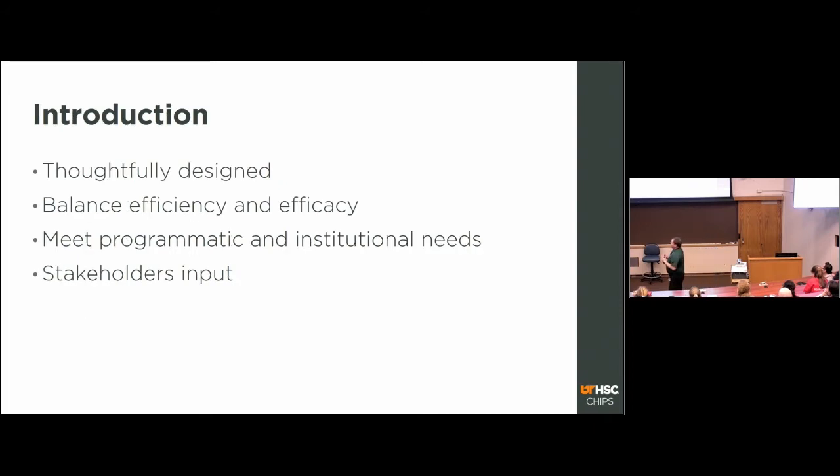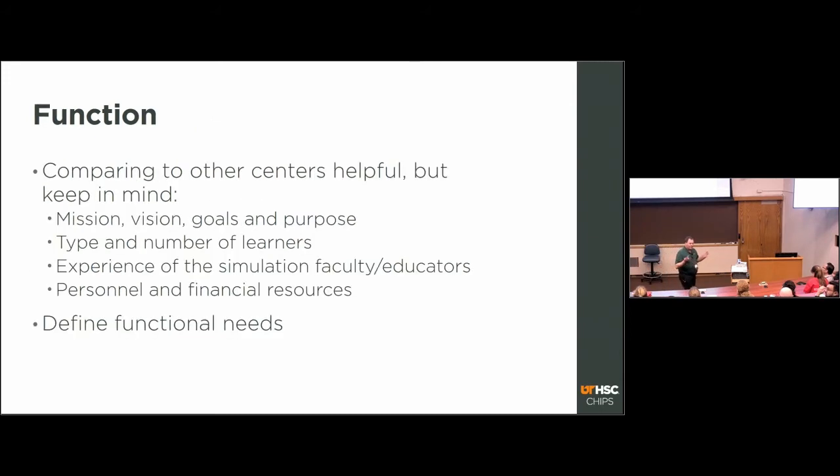As you go into this and think about designing or building your own center, keep in mind that you have to balance efficiency and efficacy and make sure that everyone has input. Think about what the function is for the space that you want to use, what the mission, vision, goals, and purposes are, and the types and number of learners. What we see people do often is they say, okay, we want to do a sim space, we want to do a sim building, we want to do a sim center.